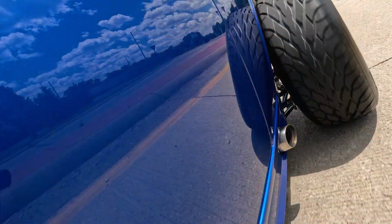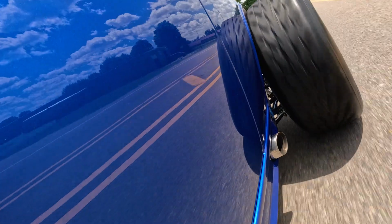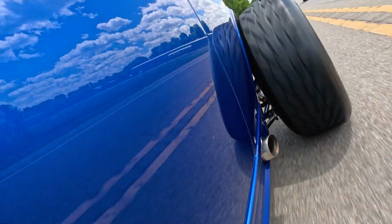Let that LS1 breathe a little bit. What a great sound. That was 80 miles per hour. That was just quick. It was very quick. So go back and time us, because that felt quick. Yeah, that was extremely quick and smooth.